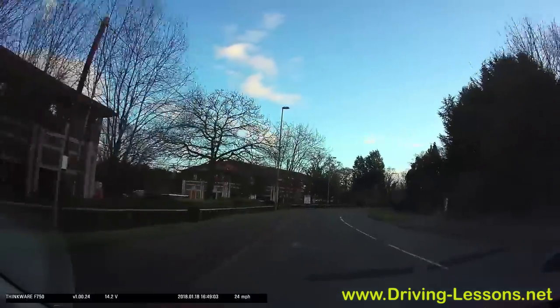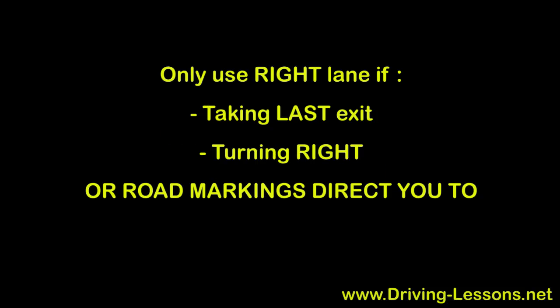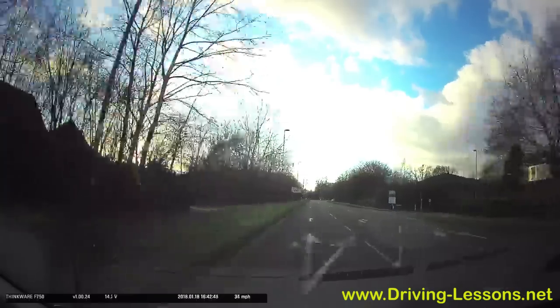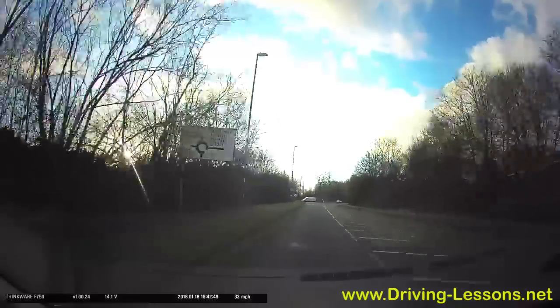So how do we decide which lane to choose? Normally, we stay left because we drive on the left. We only move out to the right if we're taking the last exit, we're turning right, or road markings tell us to. Let's have a look at an example.